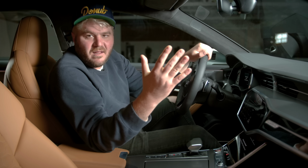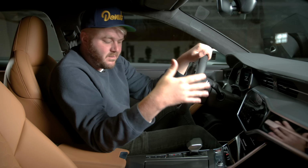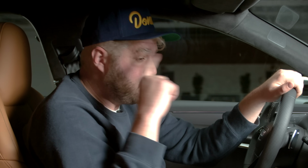Dude, this car is so classy that they don't even let you rev past 4K when you're in park. It's probably not letting me rev it because it's not warmed up. This car is smarter than me.